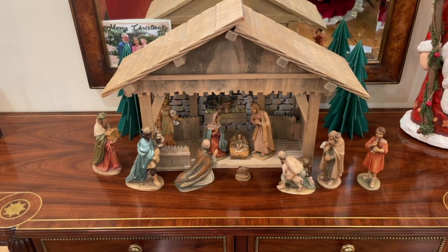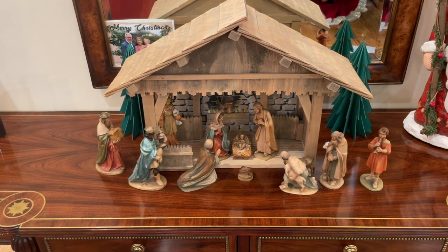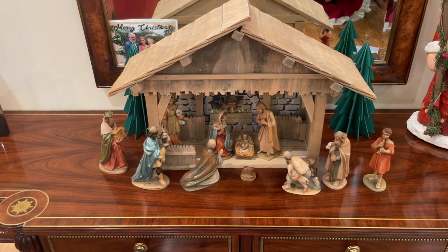This is the nativity that was my mom and dad's. And I remember putting this up every Christmas on a special table that my grandpa had made. And we put a little light in the back and lit up the manger.